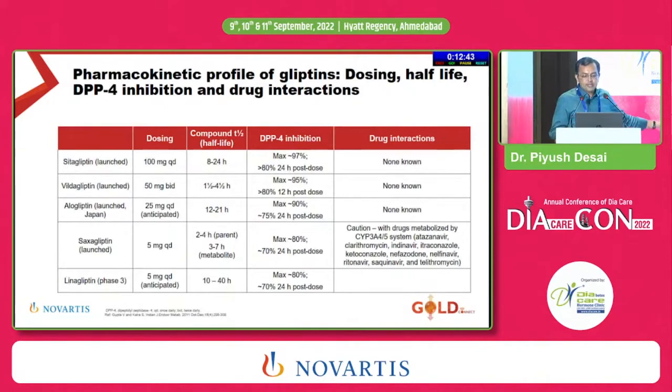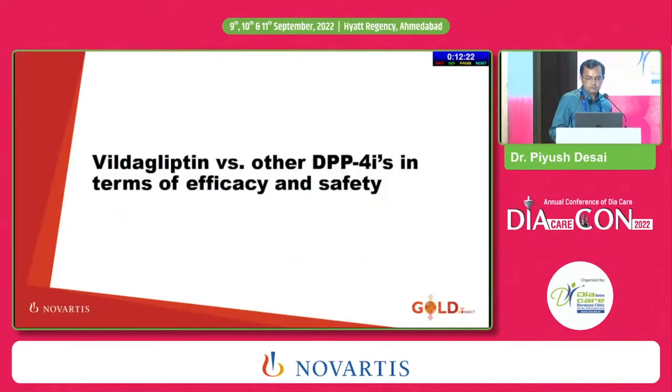And if you look at linagliptin and saxagliptin, they are good agents, but the DPP4 inhibition is around 70% at the end of 24 hours. So they are working for 24 hours, but the optimum DPP4 inhibition is more than 80%, which is maximally covered by Allo, Vilda and sitagliptin too.